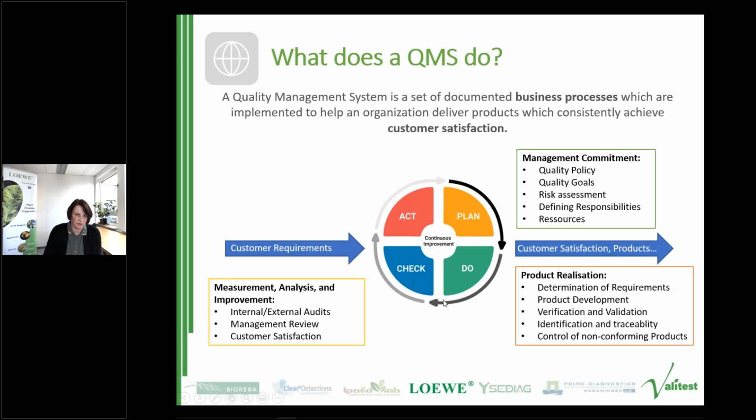So, but it doesn't stop here, because within the scope of a quality management system, you do always measure and analyze and improve your process, your product, your system by having internal, external audits, by doing management review, and by determining the customer satisfaction. So the results of all these analysis then go into the ACT part, which is the identification and control of any non-conformance, and to apply corrective and preventive action, hopefully to improve your whole process again. And as I said, this is a very systematic approach for quality management, and it forms the basis of many management systems, including the well-known ISO 9001.